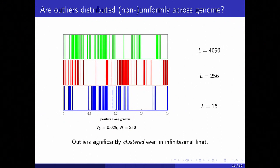So to understand what's happening, why we are detecting so many variants, it's useful to look at how these atypical variants are distributed along the genome. Here, the colored bars tell us the positions of outliers that are detected along the genome in a simulation where the total trait variation is due to 16 loci. In the second one, the total trait variation is due to 256 loci, and in this one, it's due to 4,000 loci. And of course, effect sizes decrease as we go up.